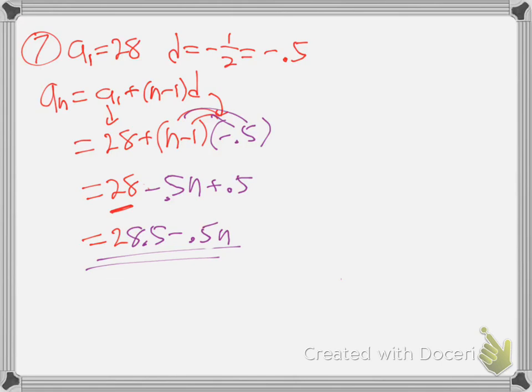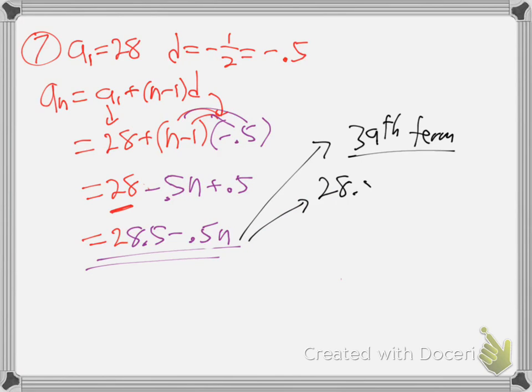And there's the first answer. But now for the second part, they want the 39th term. Now, just plug in 39 for n. 39th term. So 28.5 minus 0.5n. Plug in 39.